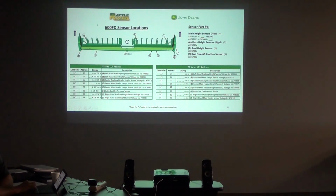We're just going to go quickly through the 600 FD sensor locations. Down here, if you go into your addresses and into your LC1, you can find each of those voltages for each of those sensors. Keep this handy, guys. Don't go off the one you got off the internet, because there were two big errors down here. They had two different addresses wrong, and in our service advisor, they had the right stuff.